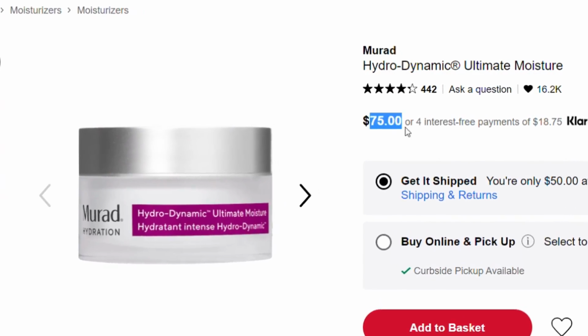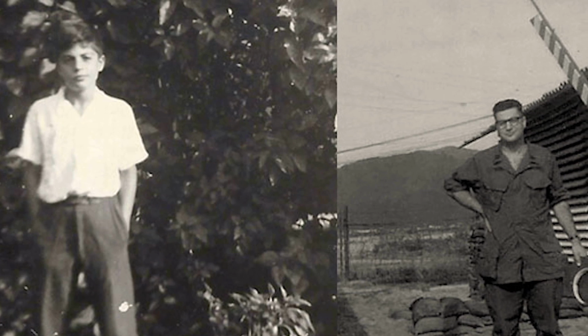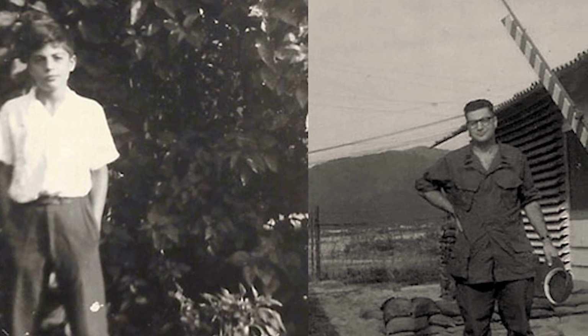This moisturizer is great. This is the Murad Ultimate Moisturizer. It's a little bit more on the pricey side, but Dr. Howard Murad himself is an amazing person. He started out in chemistry and pharmacology. Then he ended up working on the front lines in the war and decided, I don't want to do surgery on like a lot of traumatic things like this anymore. I want to do dermatology and help people. And now he has a product line and he does art. And this Hydrodynamic Ultimate Moisture, it is a really good one.